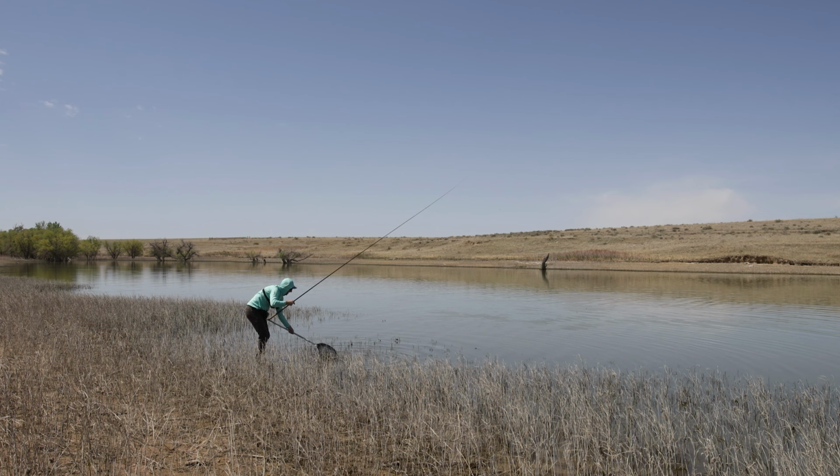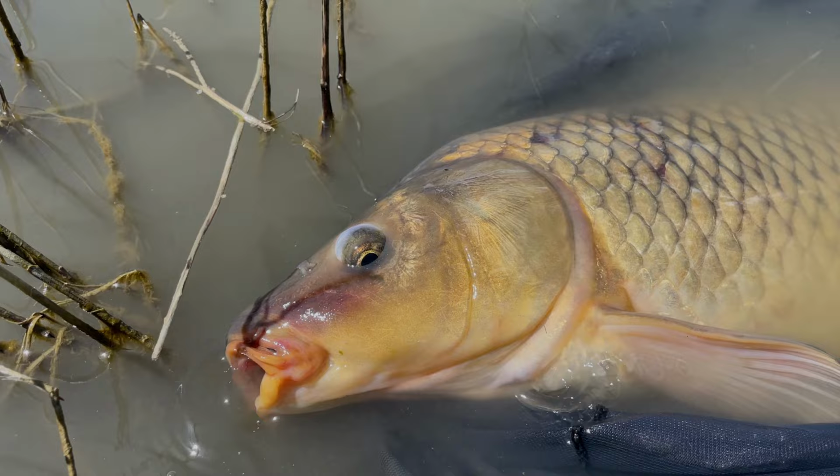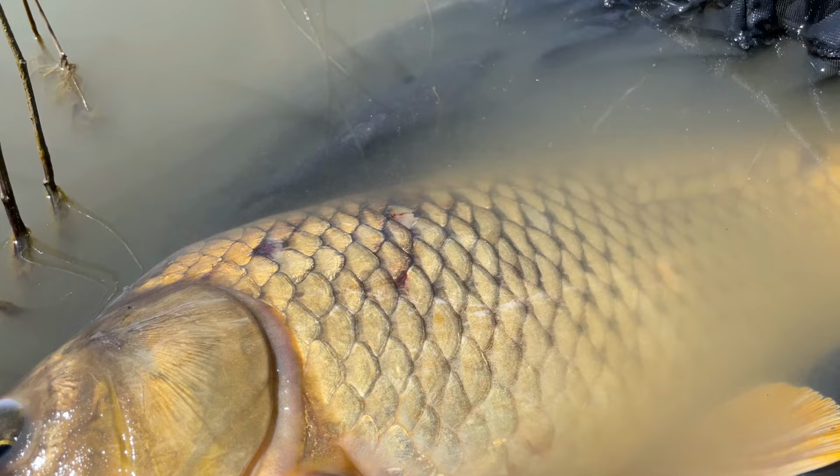There we go. Ooh-wee. Epic fight. Big carp. Oh, this is great. Check out this gorgeous fish. That's a full net right there.